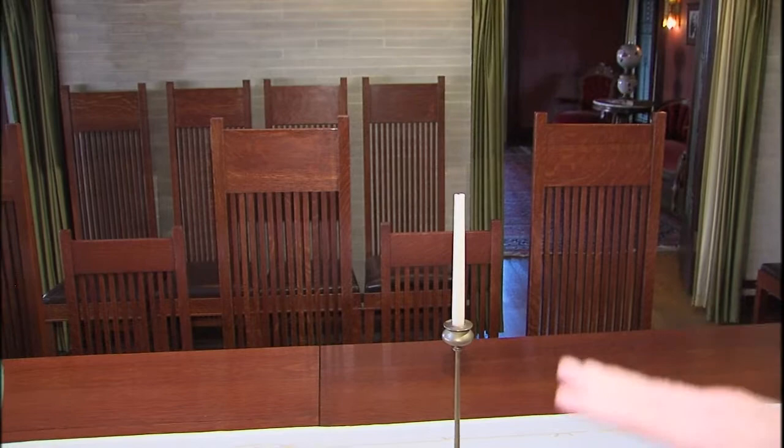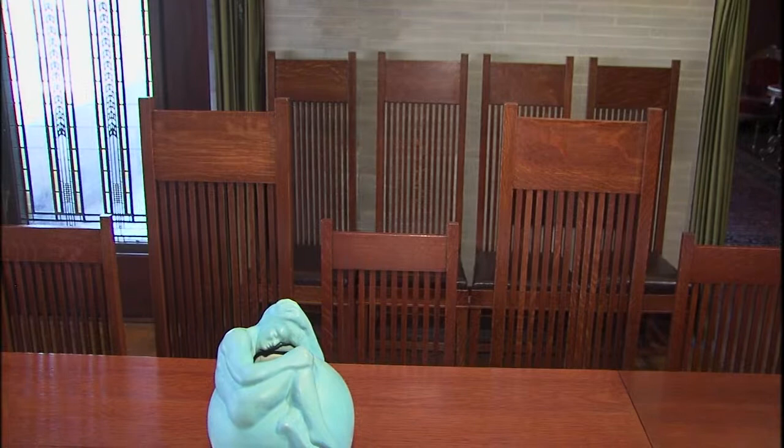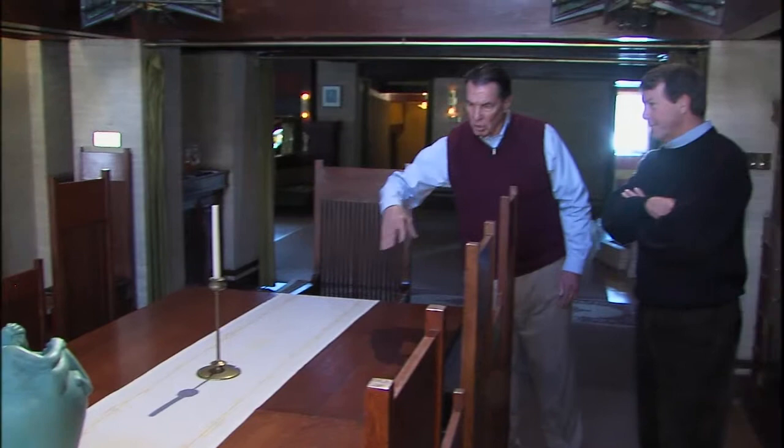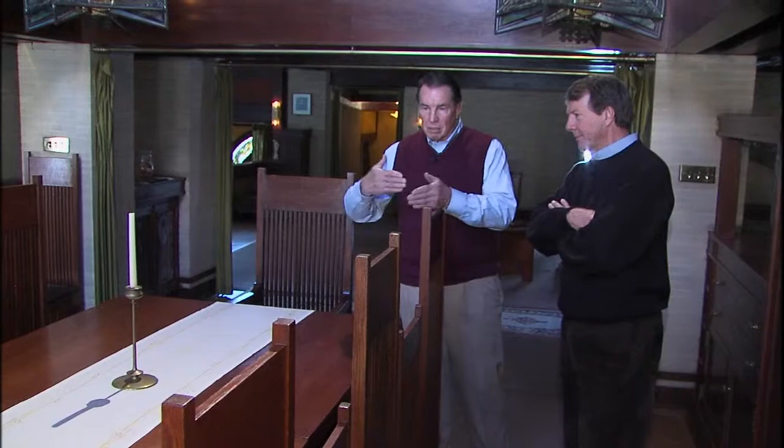One of the first things you notice when you come into this room is these chairs, and these are all his design. Some are tall, some are short, and they're in intervals, tall, short. Why would he do that? Well, in Wright's residential architecture of the period, all the chairs would have been high backs. What he was trying to do is create a small intimate space within a larger space, so when the family sat down to dine, they could be intimately involved with each other. It's like a wall around the table, exactly.